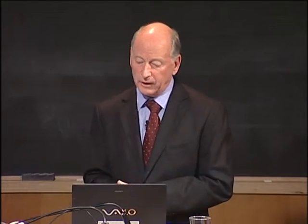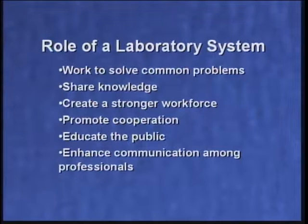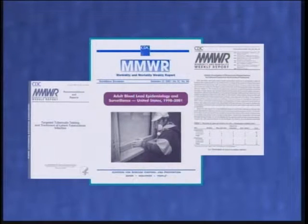So what's the role of a laboratory system? Well, we work together to solve common problems, to share information, to create a stronger workforce, to promote cooperation, to educate the public, and to enhance communication among professionals. And there are a variety of ways in which we do that. For example, the CDC has a number of publications and guidelines. These are just a few that I'm putting up here.